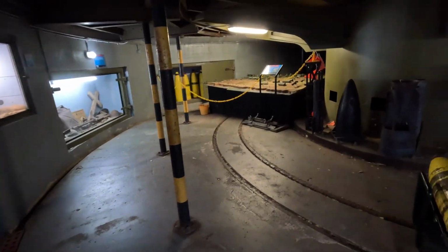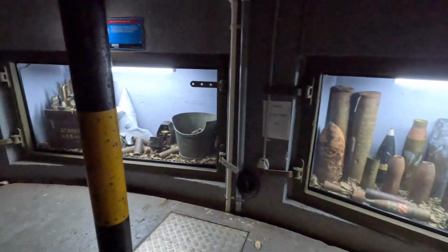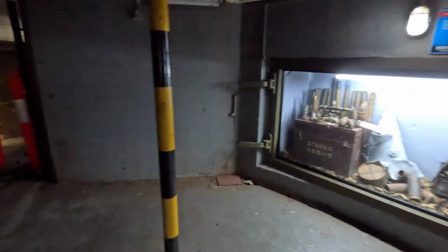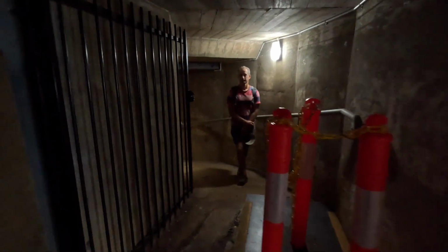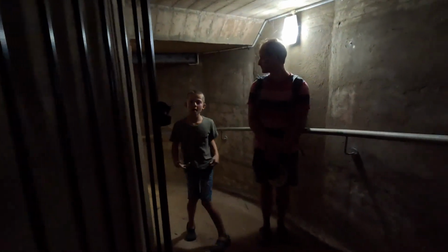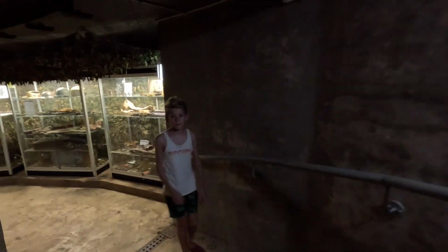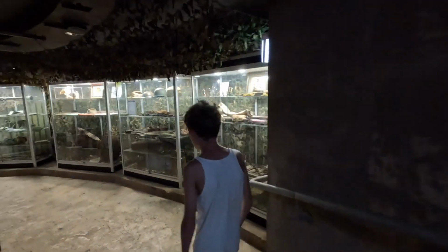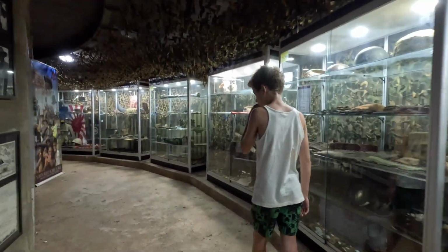There is also a big display down underneath of the gun, as you can see here. It's a bit like a bunker, and it reminds us a little bit of the tunnels that we went and visited under Fort Scratchley way back when we visited Newcastle. More displays down here, models, and it's very well done. Yeah, it's got a bit more in it than the one that we went to in Newcastle, eh? Yeah, like Mum, look here.